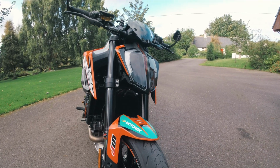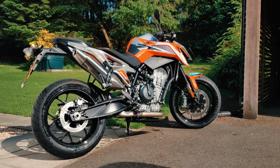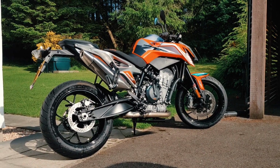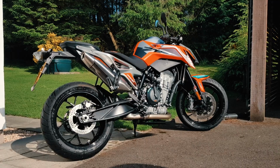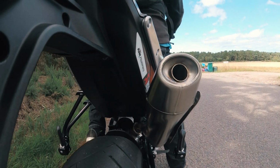Thankfully, I was won over on my test ride by the handling and the punchy parallel twin motor. The standard exhaust is also pretty ugly, which is a shame because as a factory fit it actually sounds really good and it pops and bangs and rumbles on a closed throttle.